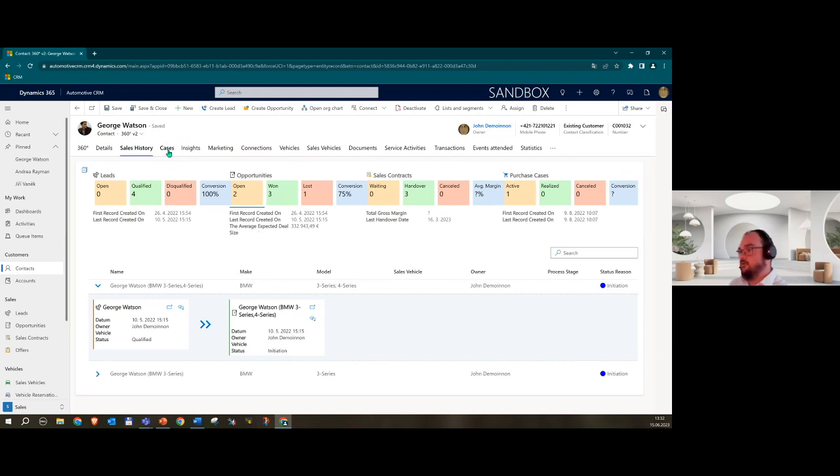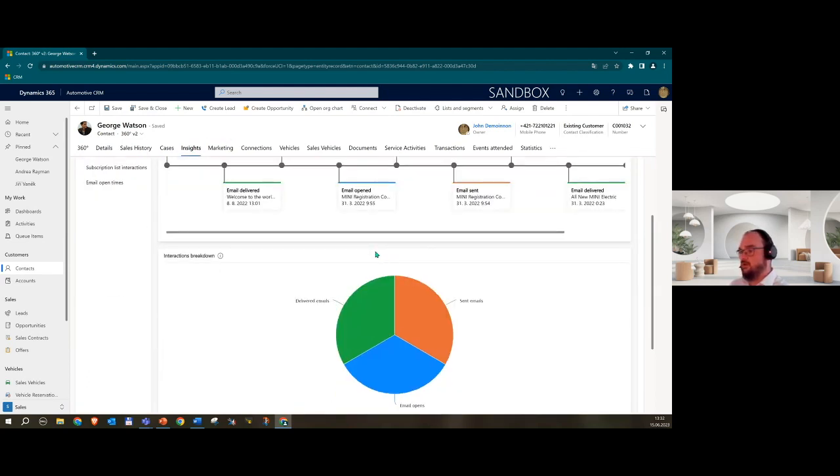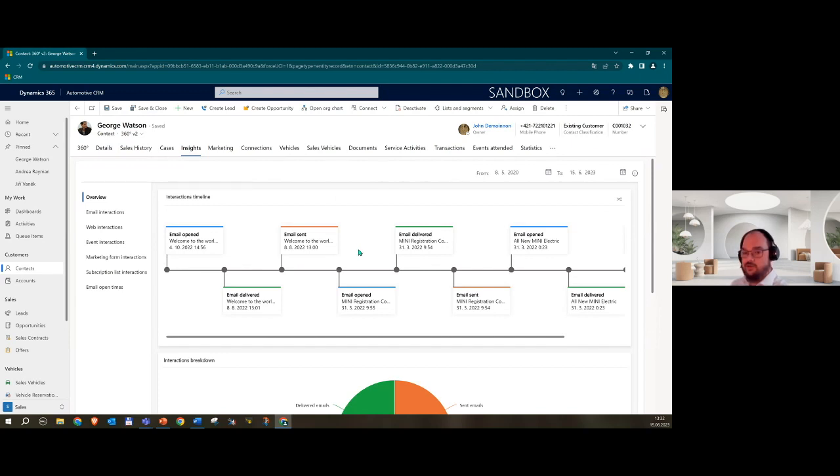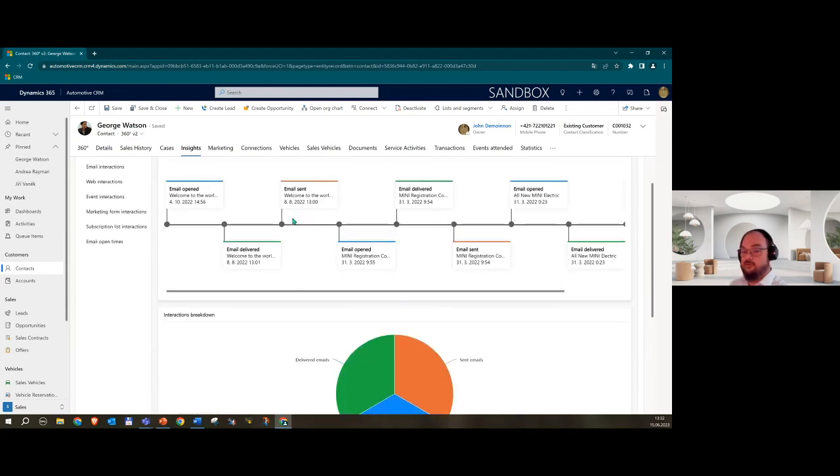We have some cases for customer service integration. We have some insights, so you can see information from the marketing itself, the customer journey, the open rate of the emails, and so on. The same with events that he visited and how many emails were sent, and a lot of information behind.